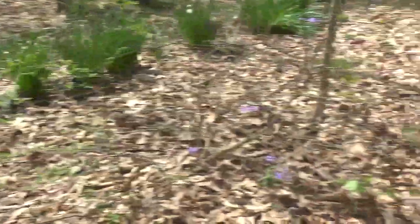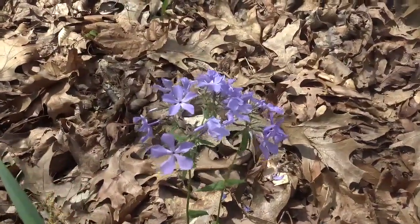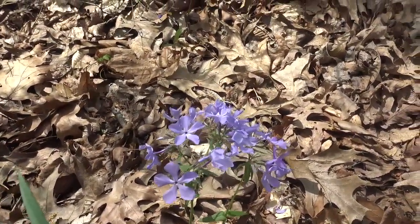Now all throughout the woods, these blue flowers here, purple, lavender, whatever, that is a wild phlox. It self-seeds.